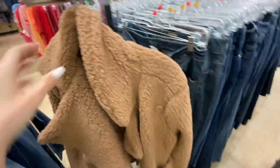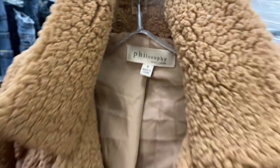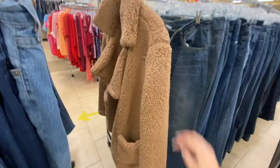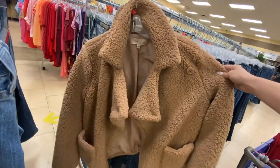I don't know how this happened, but let's talk about coats for a moment. That's like all I found. We have this one by Philosophy. It's like a Nordstrom Rack brand. And I just don't know if teddy coats are like still in style or not. It's kind of cute when I put it on.